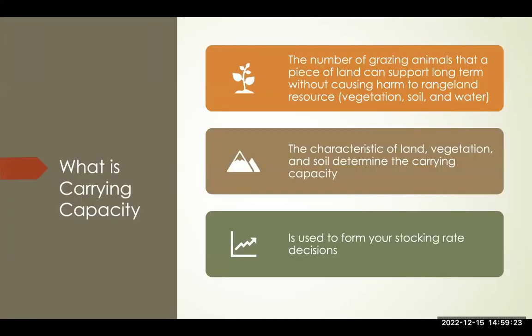Carrying capacity. This is a very interesting and complicated topic, but it's an important one. Carrying capacity is how many animals, be they horses, cattle, and sheep, I mean, including goats when I say sheep, the land can support for a period of time. Everybody likes to go with 365 days, one entire year. How many animals can I keep on here?